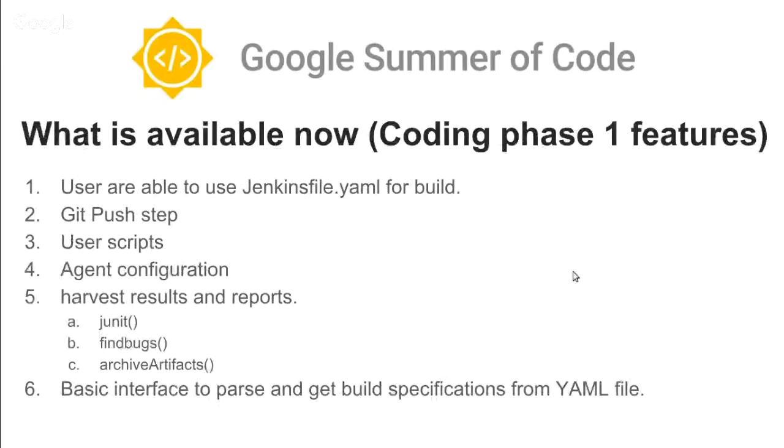So the things available now are: users are able to build the pull requests using Jenkinsfile.yml. There's a Git step implementation, which users will not be using explicitly, but it will be called by the plugin itself in case the build is successful and all test cases are passing. And users are just able to specify whether they want the pull request changes to be pushed to the target repository or not in case the build is successful. We can call user scripts.